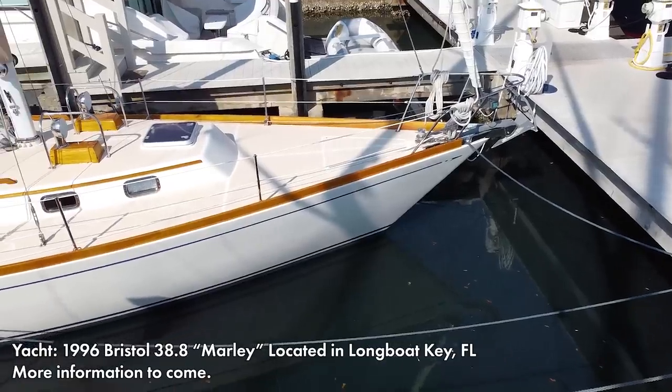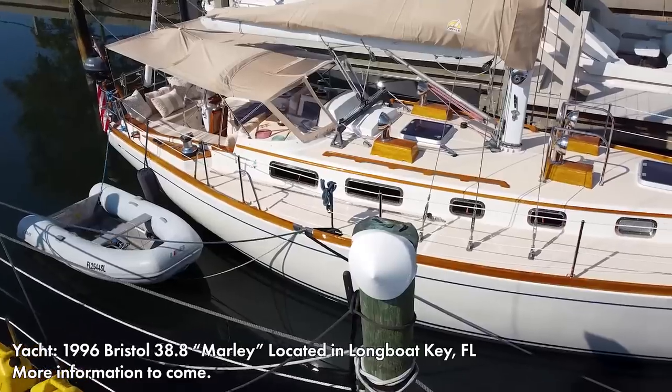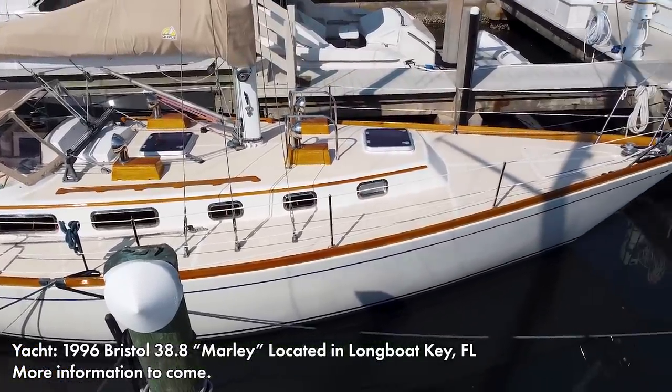What's up, guys? Today, I'm excited to bring you a tour of an immaculately maintained and ready to sail away Bristol 38.8. The condition of this boat really took my breath away, and I hope it does the same for you.